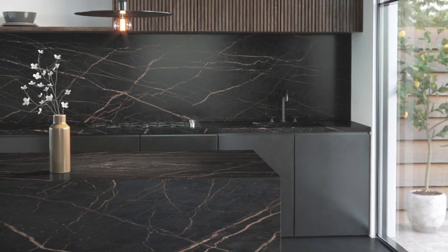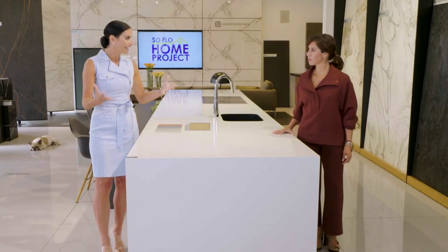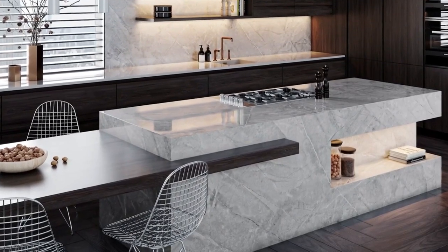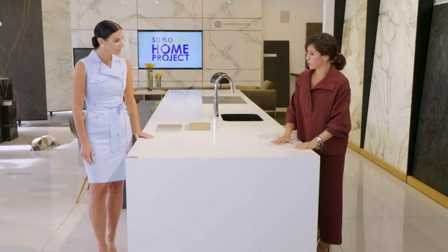Of course, updating a countertop, whether it's in the kitchen or bath, it's one of the largest surface areas in a room, so it does make the biggest impact. And I think the greatest part about man-made surfacing, which I'd love to share with our viewers, is all the possibilities. When it comes to the look, since it's man-made, we can mimic natural stone.